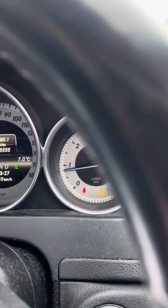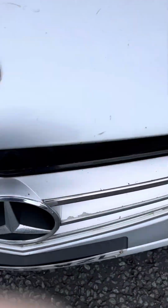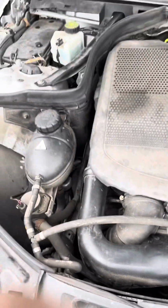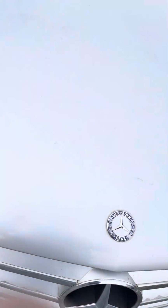So I'll just pop the bonnet. Engine there. You can see it sounds nice. Got no oil in the fluids, anything like that. It is what it is. Selling it as an engine and a gearbox. If you want the rest of the car, that's up to you. Send me an offer if you want.